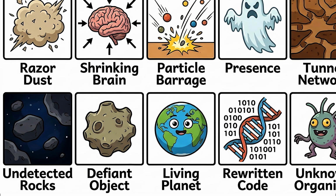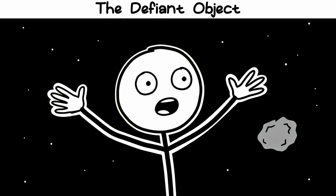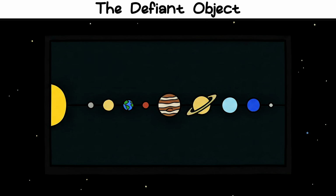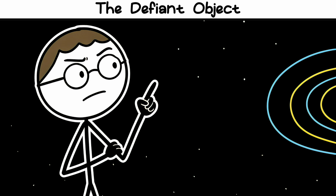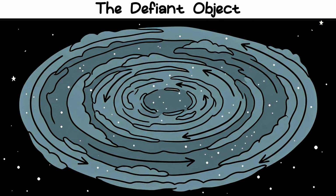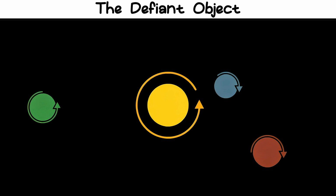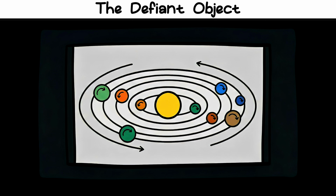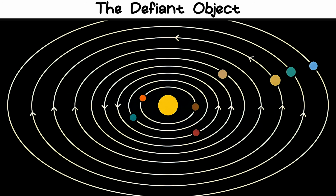Number 4, the Defiant object. Every planet in the solar system orbits the sun in the same direction, on roughly the same flat plane, like lanes on a highway, all running parallel. That alignment is not a coincidence, it is physics. The solar system formed from a rotating cloud of gas and dust, and everything that condensed out of it inherited that original spin. Every planet, every major moon, every significant asteroid in the belt is moving the same direction on the same flat disk. That pattern holds across 8 planets and billions of tracked objects.